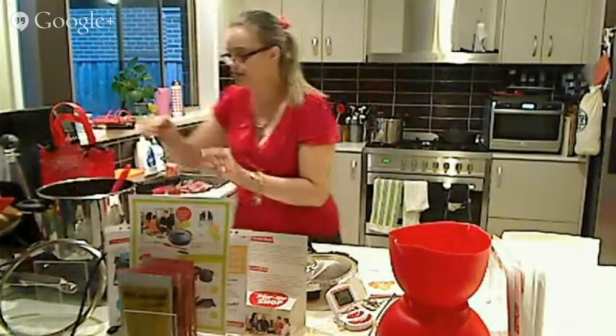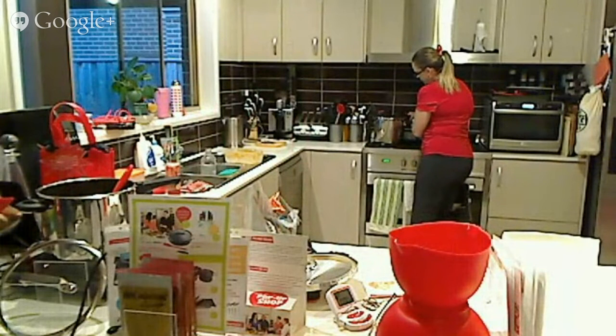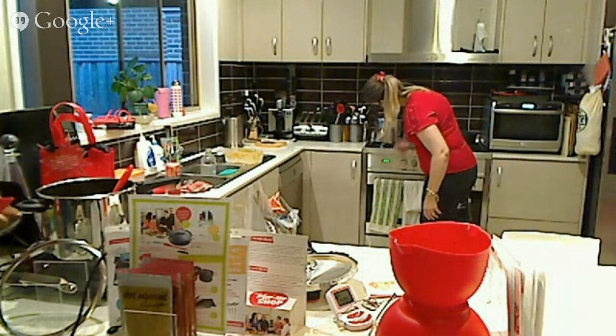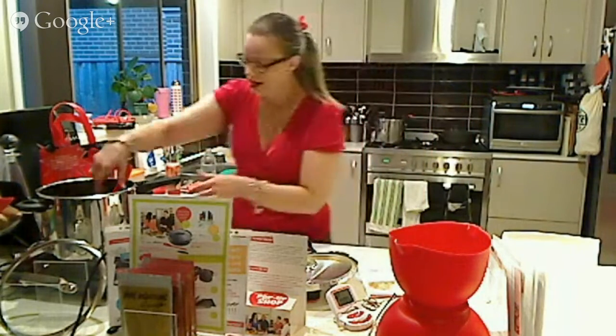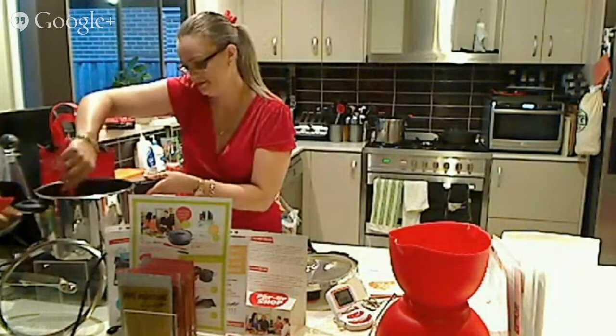And just while I'm doing this, I'm just going to pop some rice on, which I've already got over here. And yes, I know I'm a freak because I have more than one pressure cooker. Can't really have butter chicken without rice.